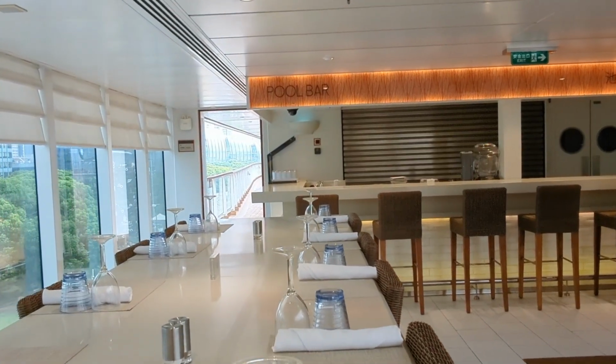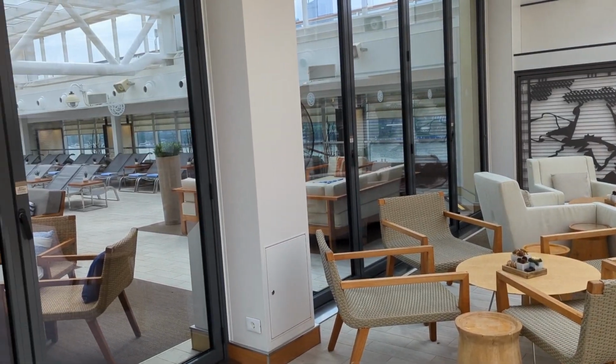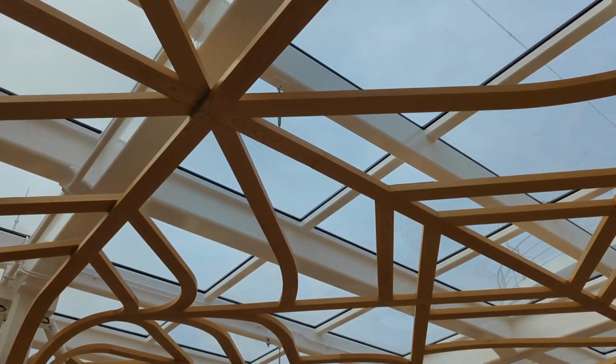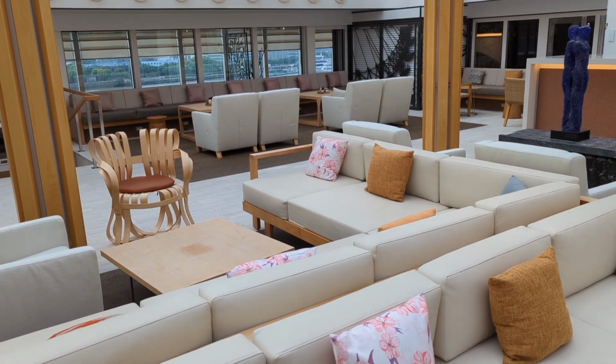This is the pool bar opposite the pool grill, and more of the seating areas in the pool area. The winter garden indoor space is right next to the pool. This is a favorite place to hang out and read a book. It's always quiet and climate controlled with all these incredibly comfy seats.